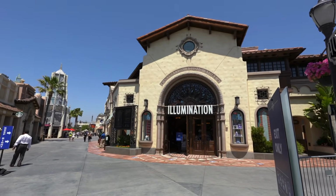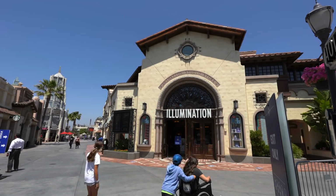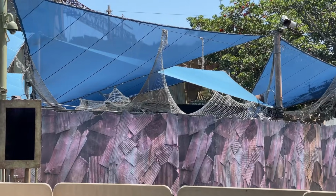If you pull a right-hand turn towards Waterworld, you get a nice view of the Halloween Horror Nights construction happening in its outdoor queue. Now, we really can't see too much from this angle. I'm sure once Waterworld eventually opens, we'll get a nice view of where the facade of the attraction usually is.